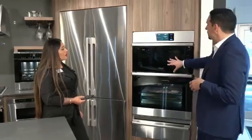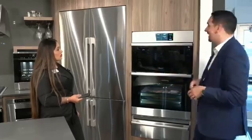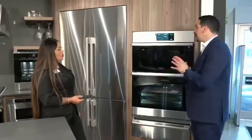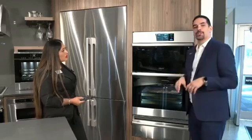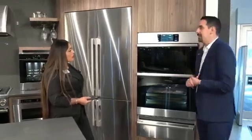We've got some really cool sensors and things in here, you know, within the different cooking modes. Can't change it right now because we're actually baking. So there's a lot of really cool technology that we've built in here to make sure that anybody who loves to cook is really, really going to love cooking on a Dacor appliance.